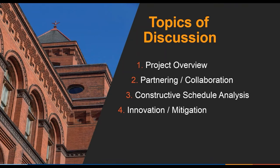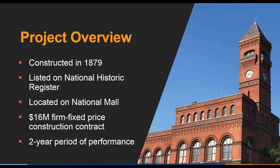Topics of discussion. First, we'll do a brief project overview. Go over partnering and collaboration at the start of the project, followed by constructive schedule analysis, and methods of innovation and mitigation to mitigate the schedule threats.